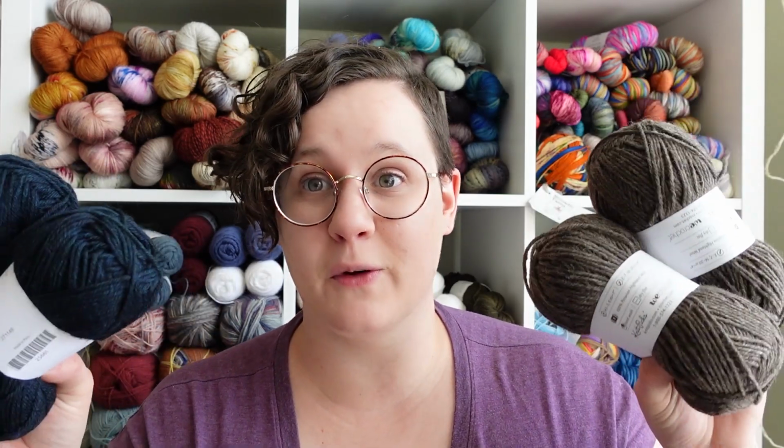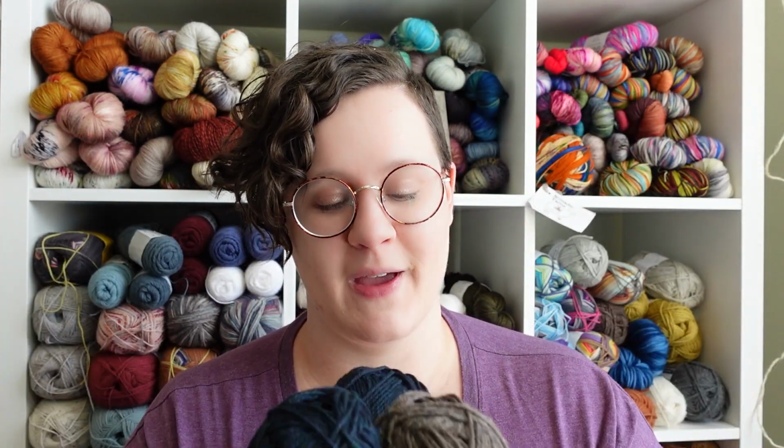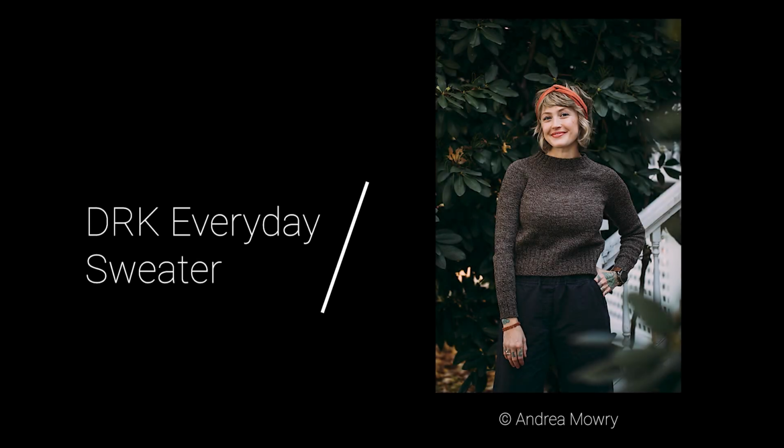These are obviously not the whole sweater quantities. The sweater quantity is already down here. It's just a little easier to show just a couple. So I did get these. I'm very excited for these. I'm pretty sure I'm going to make a DRK everyday sweater, just because it seems perfect.